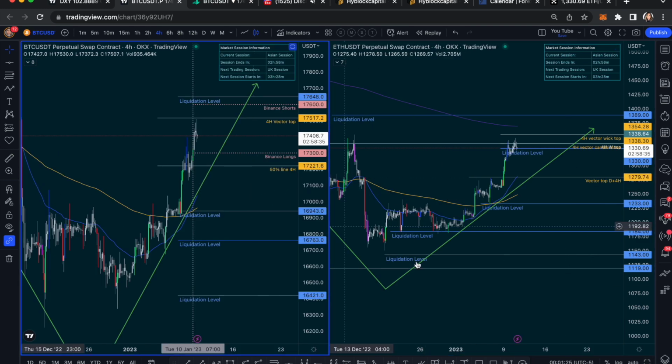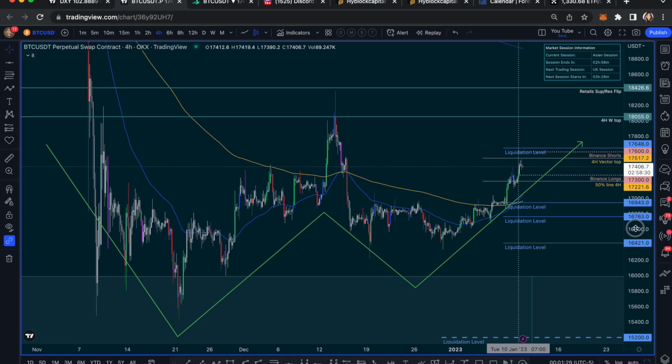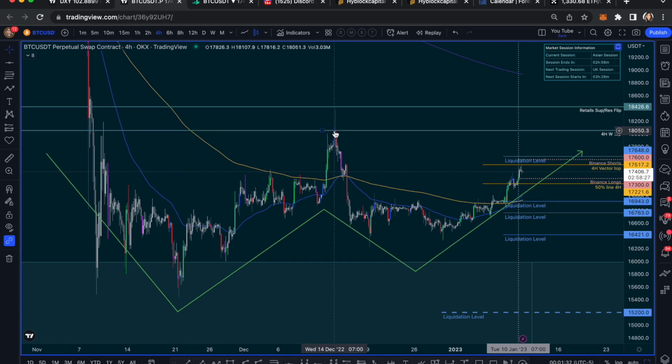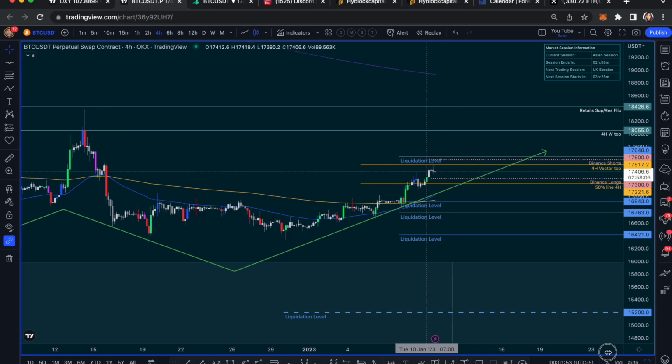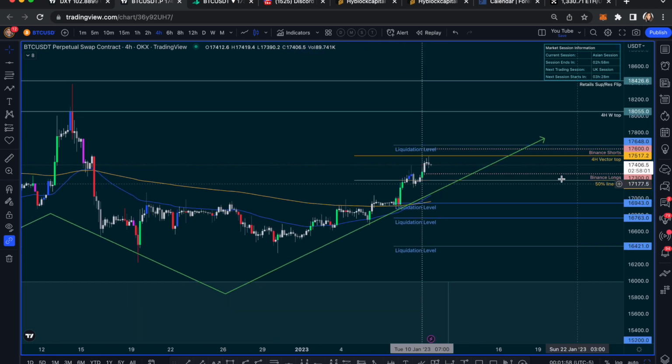Now, when I flick to Bitcoin, however, it's a little bit of a different story because if we zoom out on Bitcoin, the middle peak of its W is at 18,055, and we're nowhere near that just yet. We do know that there's been a lot of liquidation levels around here that Bitcoin has slowly been taking out, which is good. And we also know that the 17.5 area had a high level of shorts until yesterday, which is kind of where it went to so far.